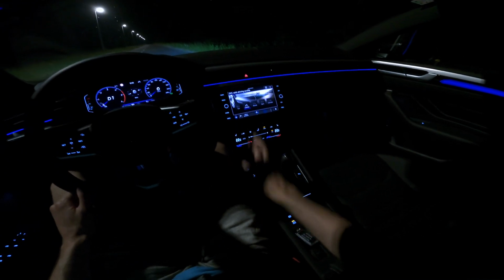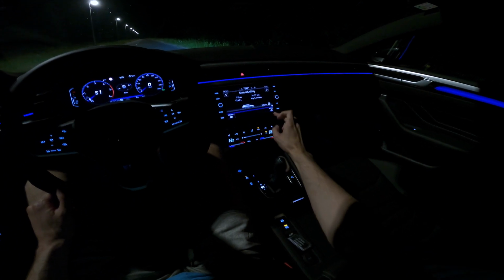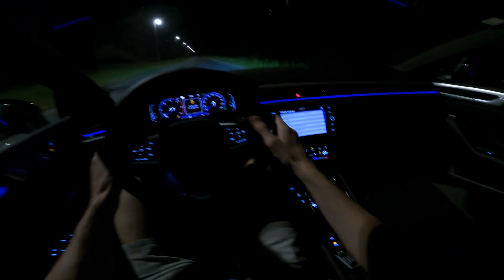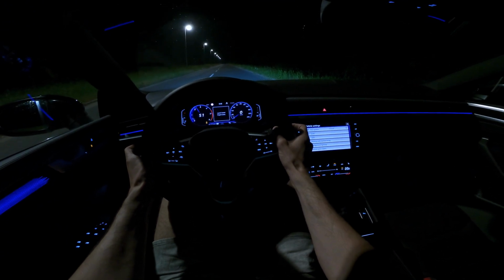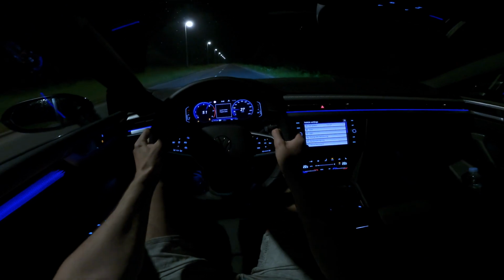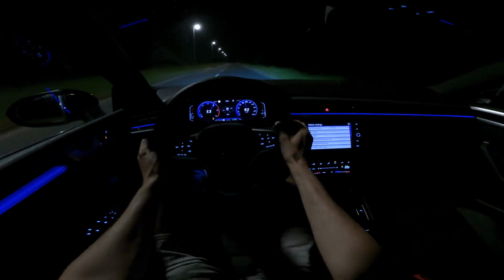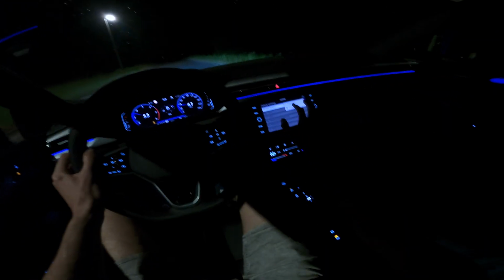I'm gonna switch it to sport, and we're going to go to the car settings. ESP off. Hold the brake, plus and minus, throttle all the way. Let go of the brake. And that should be around just a little bit below 8 seconds, if I'm not mistaken. Official time is 7.9.